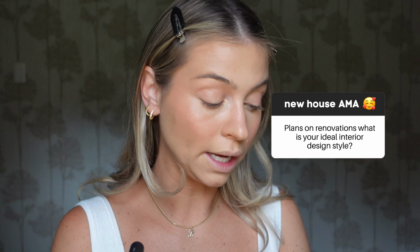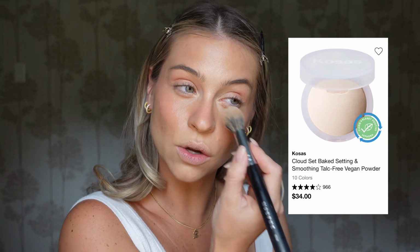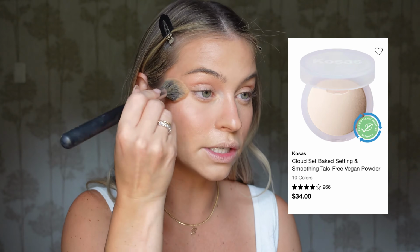Plans on renovations. What is your ideal interior design style? So like I told you, we have a lot of plans for renovations, but it can be very overwhelming. My design style is kind of all over the place. I don't feel like I'm good at interior design at all, so I'm trying to hire someone to help me with that. I know what I like when I see it, but I don't really know what to call it. And I think it's a mix of a lot of things.